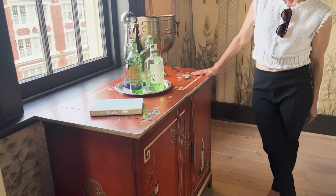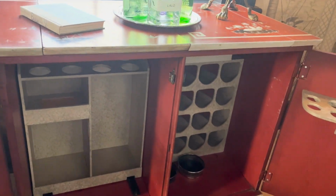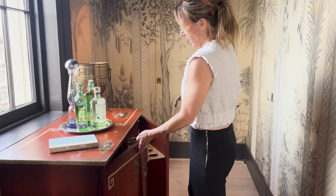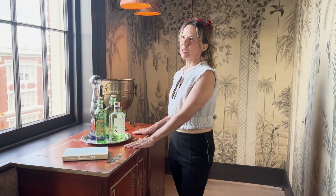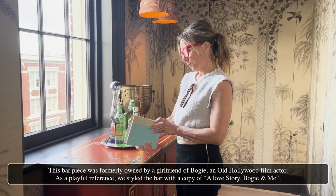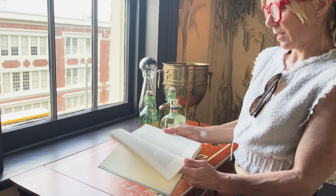And then we found this bar piece from Worthmore Antiques. And it is actually a bar and can fit in lots of wine and glasses and whatnot. And then this top does open up. The guy we bought it from at Worthmore, it was actually his piece. And I think the story goes that it was his godmother's, and she dated Bogey. We put this book here because it says A Love Story, Bogey and Me. And so we thought that was kind of fun because she's the one that actually used to own this bar.